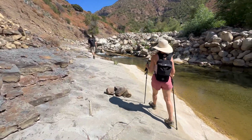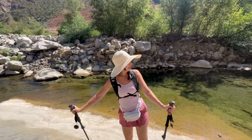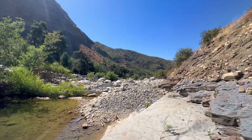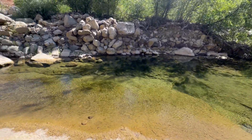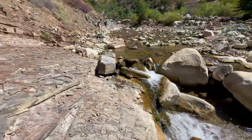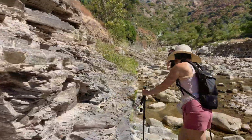What do you think of Matilija so far, Heidi? It is gorgeous here. Look at that. Look at the vastness. Yeah. It is just so vast. And the water's pristine. Yeah, I think you could filter this for sure.